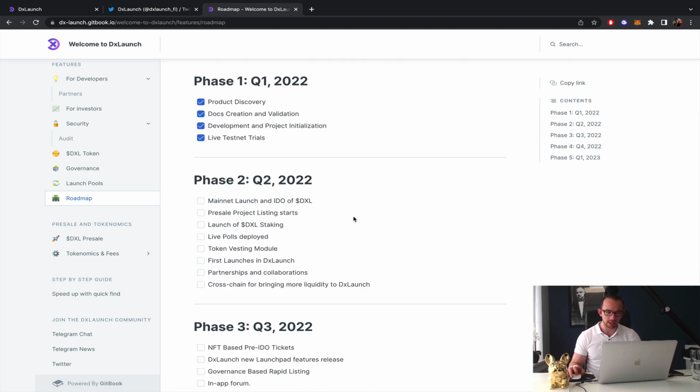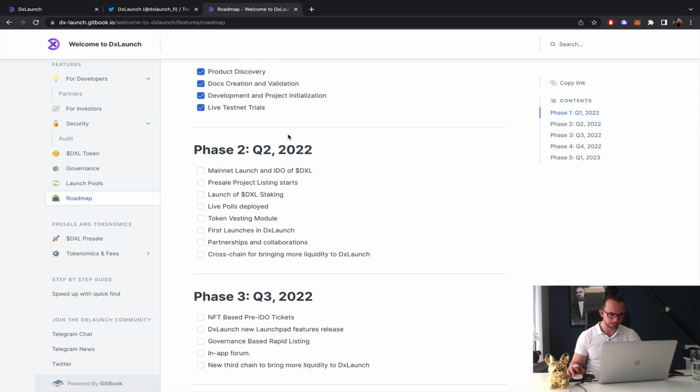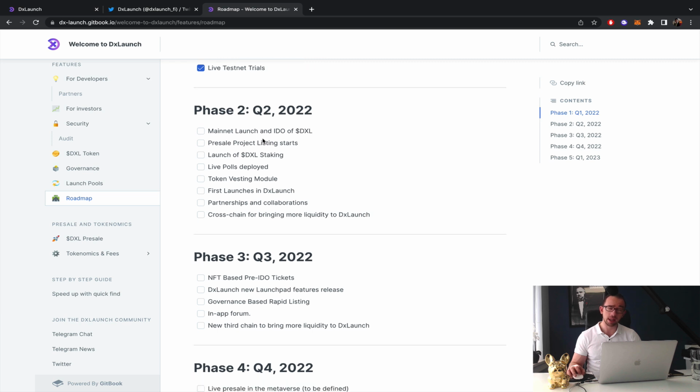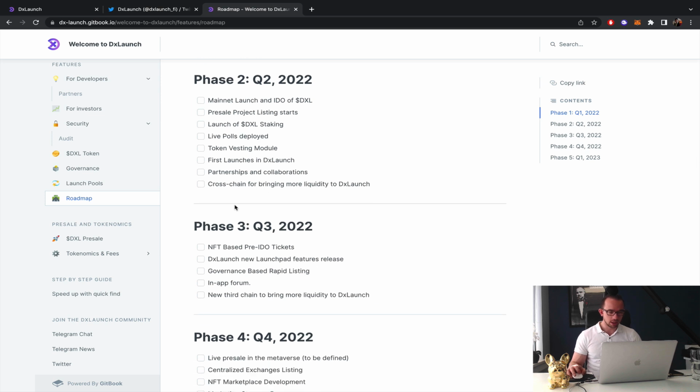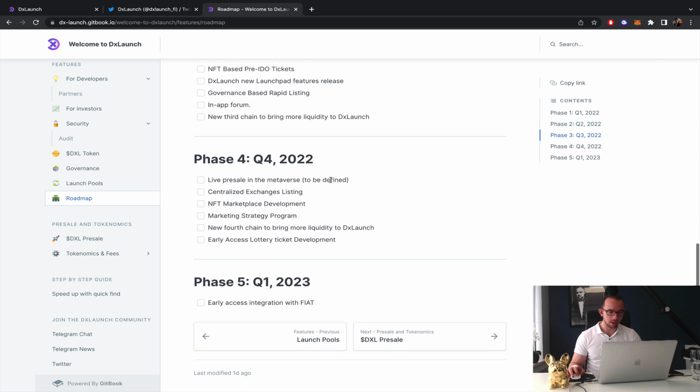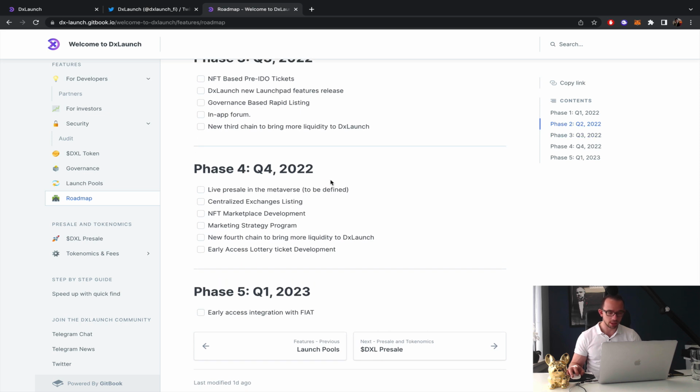Roadmap. All right, so they're just getting started, right? Live testnet trials done, project discovery done, mainnet launch, IDO. Okay, so they're living up to this still, and they still have about 2 months. Yeah, 2 months to complete all this. So that's definitely doable, I think. But they definitely have a detailed roadmap for such a simple concept, I think. So that's good.